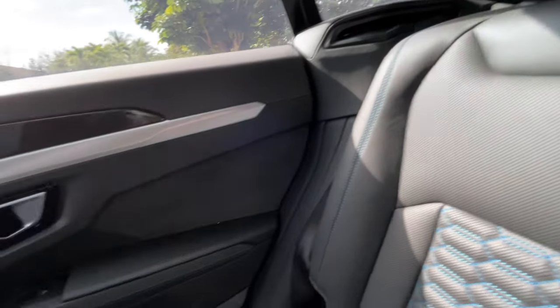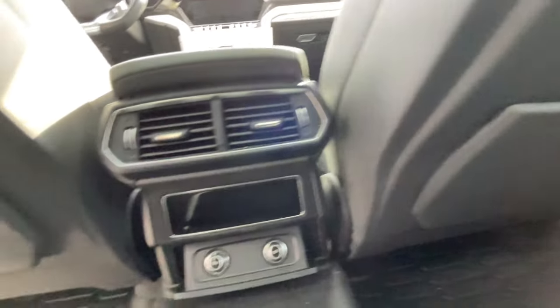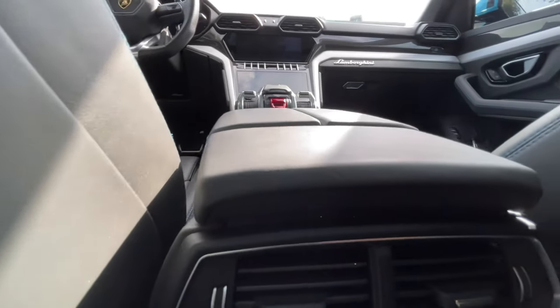Called the five-seater sports truck. Look at the back of the seat. Too much detail. I'm gonna turn this on as well. It's digital right there. Got the vents. Lights up there. Let's move to the trunk area.